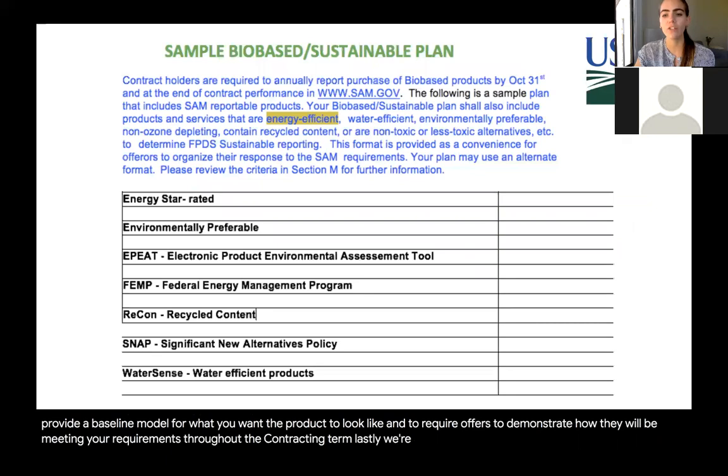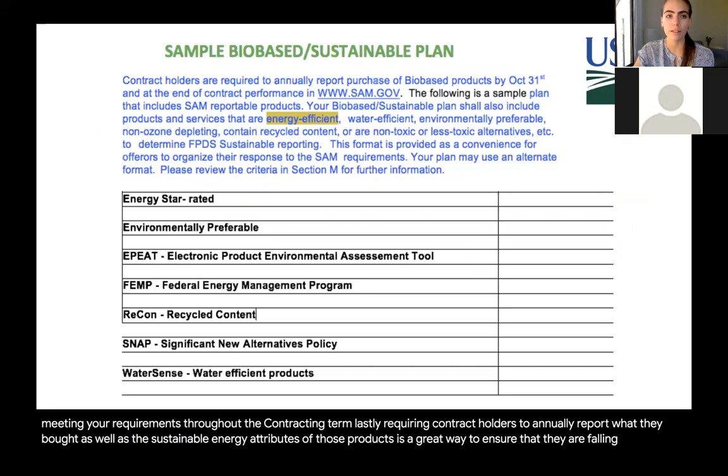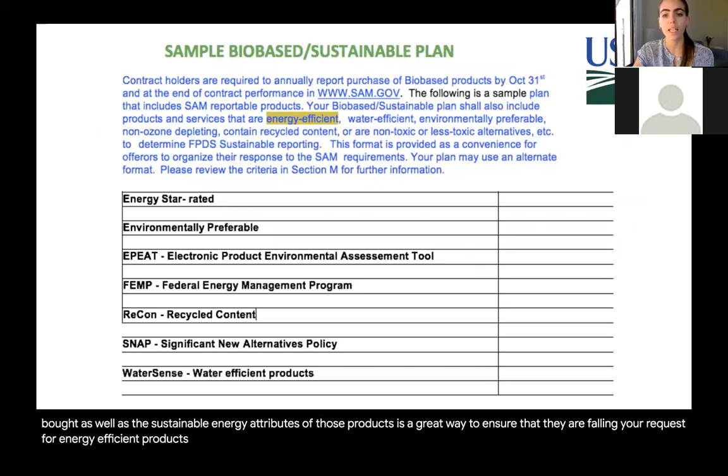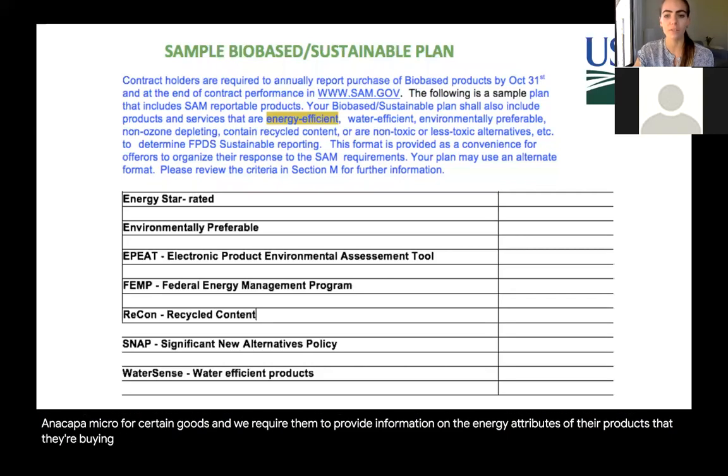Lastly, requiring contract holders to annually report what they've bought, as well as the sustainable energy attributes of those products, is a great way to ensure that they are following your request for energy efficient products, even when they're purchasing on your behalf. So for example, here at LBNL, we contract with Anacapa Micro for certain goods, and we require them to provide information on the energy attributes of their products that they're buying on our behalf.